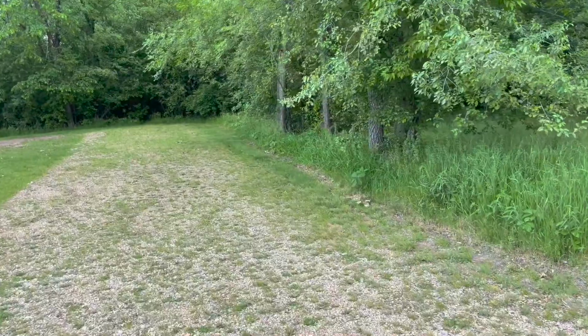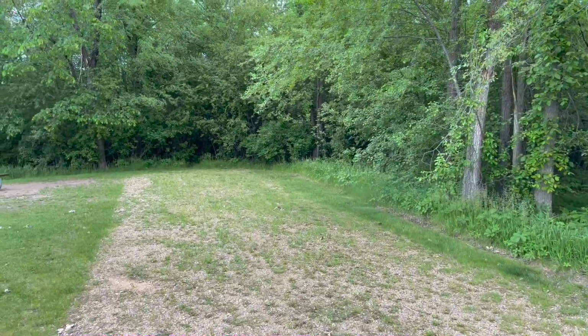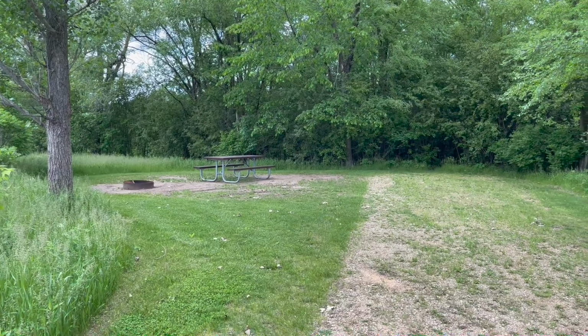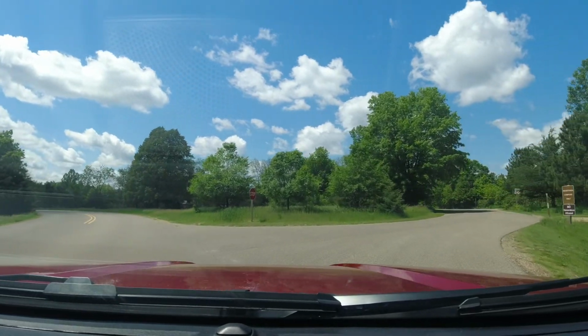Look at the size of this site. Now this one does not have electric, but others do. For a state park, this site is huge. Absolutely huge. A breeze through the 200 campground is going to show you something very similar to the 100 campground.